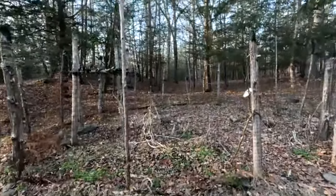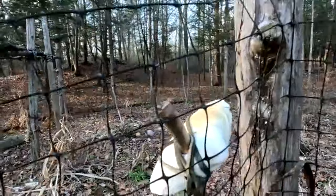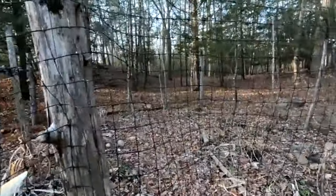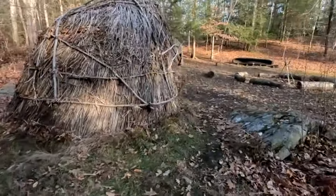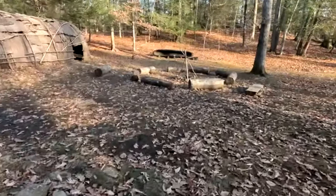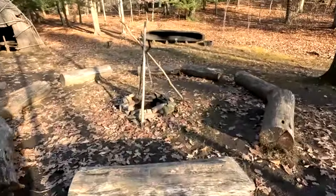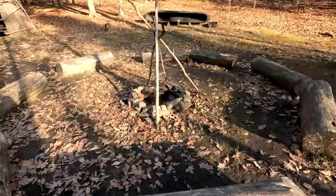Yeah, and here they probably kept, there's a shell, walking stick. They probably kept animals in here for food. And right there in the middle, this is where they would all sit and gather and eat and sit by the fire at night.